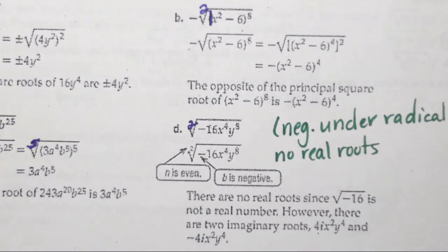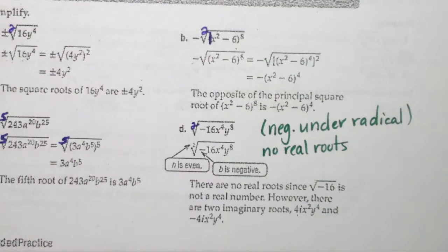Yes, dear? If it had a negative under the radical, your answer would have to have i still. Okay, so that's what would happen. Yes, exactly.